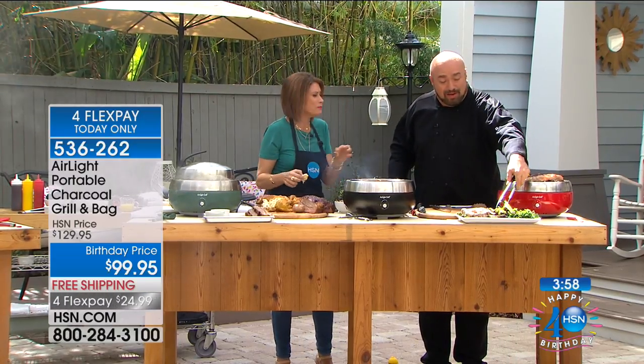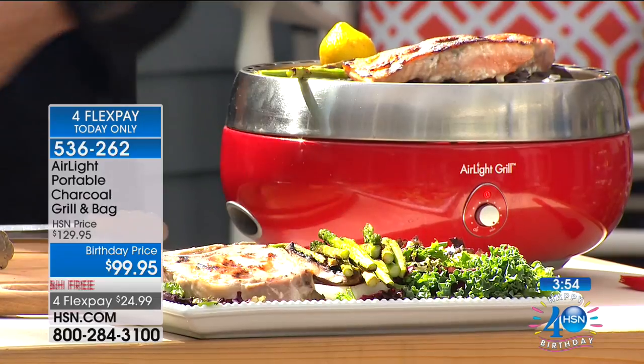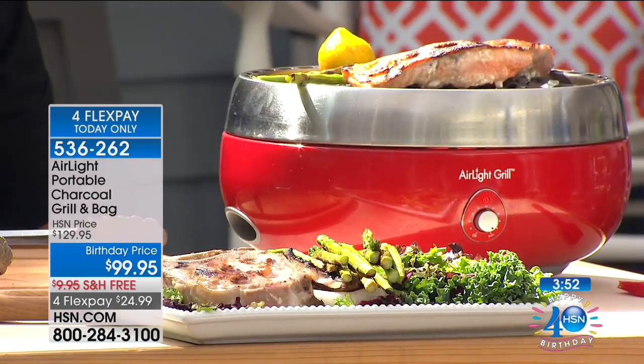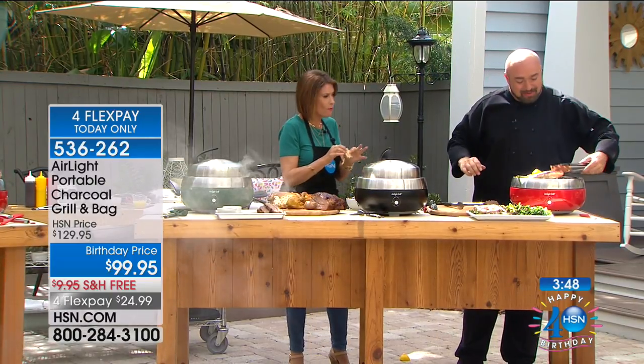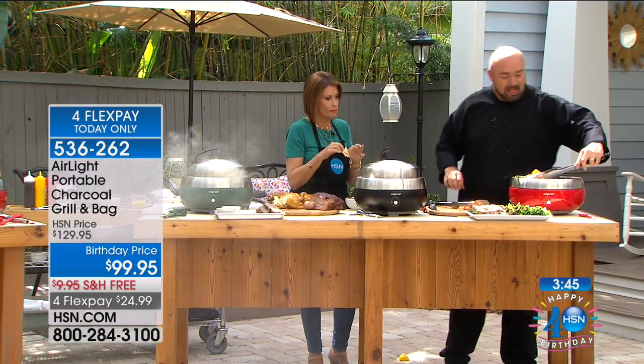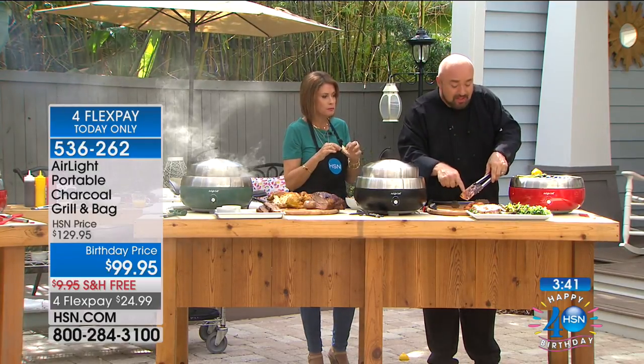Those Cornish hens are amazing. Isn't it amazing? The whole thing just surprises me. I'm going to go ahead and put smoke on a portable grill? Isn't that wild? Wow. Now, have a look at this salmon, okay? That skin is crisp. It's perfect. It's beautiful. This is the kind of results.